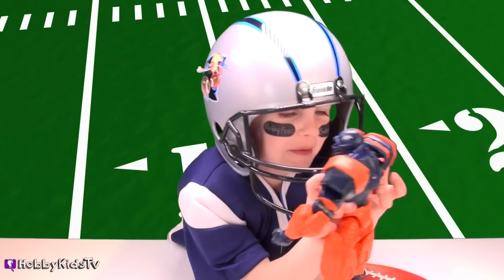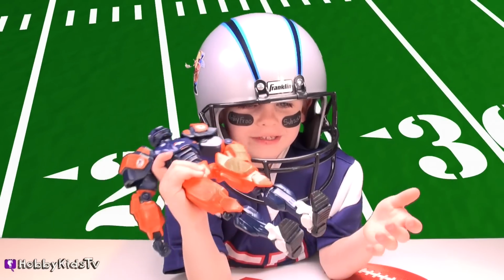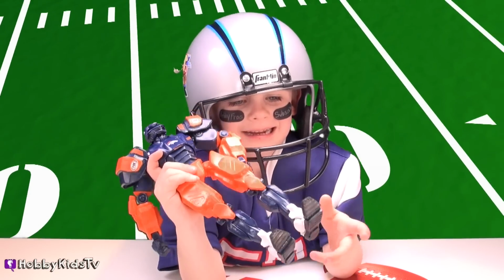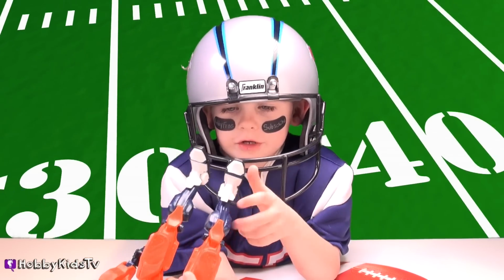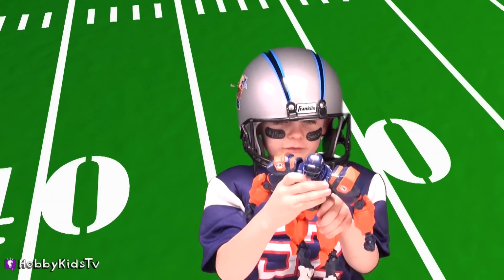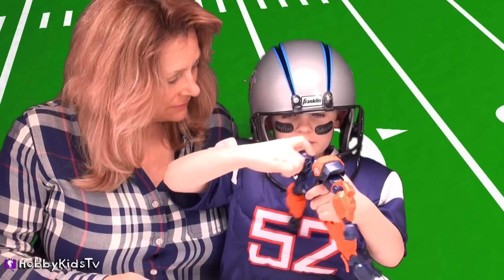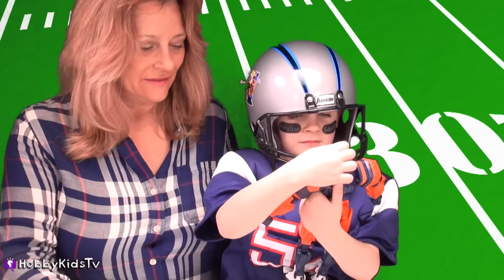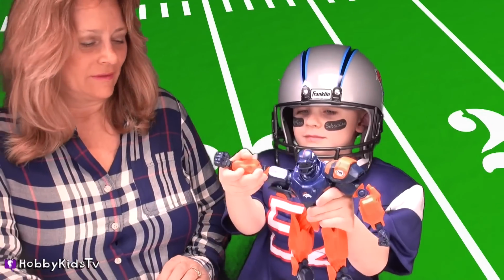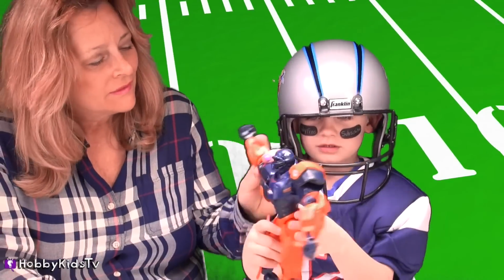This is a pretty cool robot. It's an NFL robot. His legs move. Hey, look at that. If he does that, he runs. Ooh, and his hips move. You see, Hobby Frog? He looks kind of mean, doesn't he? Here, catch. Oh, not very good, huh? Yeah, he doesn't catch that much.